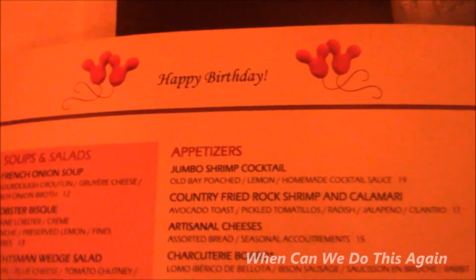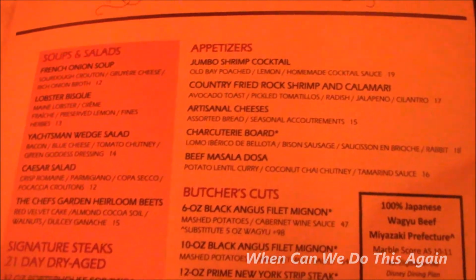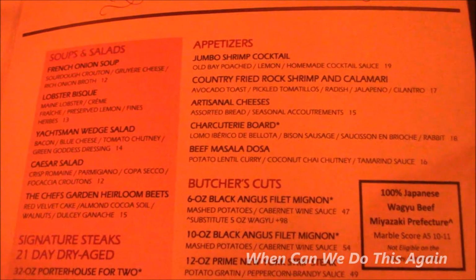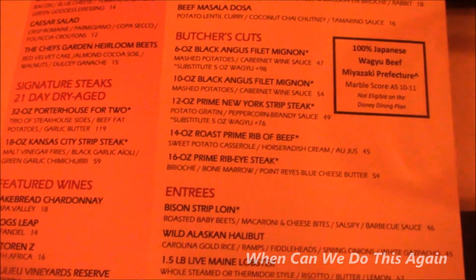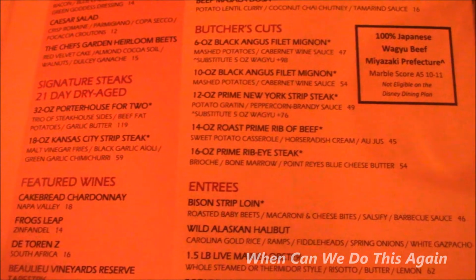So, guys, we're going to take a look at the menu here at the Yachtsman Steakhouse. On the left there are the soups and salads, ranging from $12 to $16. On the right, the appetizers, ranging from $15 to $19. We did not try any of these. We went straight to the main course with the steaks, which you're looking at now. The steaks on the right range from $45 to $54.